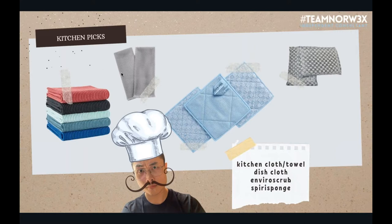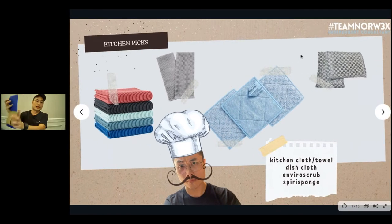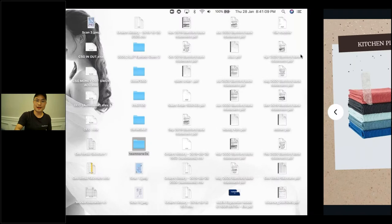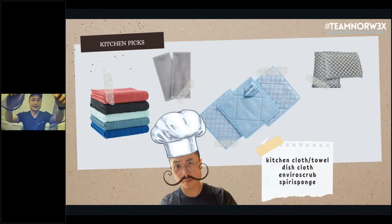And then another product that we have, which is just right above my chef's hat, that is our dishcloth. It looks like a net. So let me turn on my camera and show you what it looks like. So as you can see, you can see my camera, this is what the dishcloth looks like. Literally just like a net.